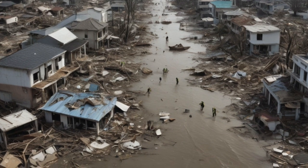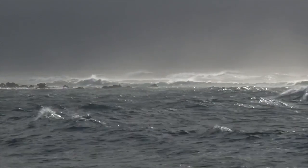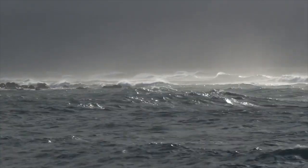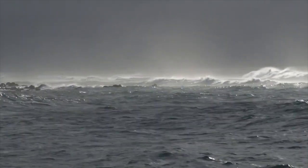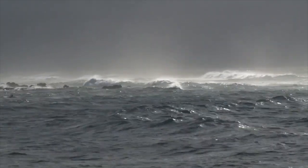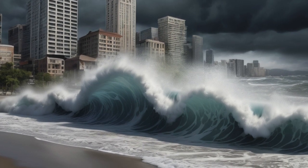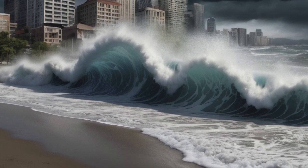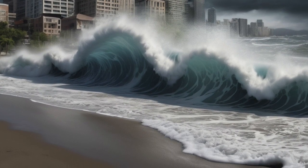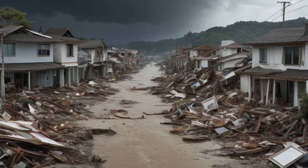communities and economies. When a tsunami hits, the first wave is often not the largest, and multiple waves can follow. These waves can travel across vast distances, and the time between waves can range from minutes to hours. The waves can be extremely powerful, reaching heights of up to 100 feet or more. Depending on the size of the event, the force of the water can cause buildings to collapse, sweep away vehicles, and flood entire cities. Coastal areas are especially vulnerable as they are directly in the path of the waves.